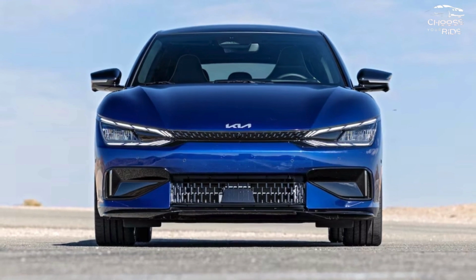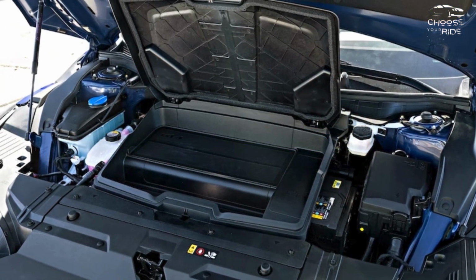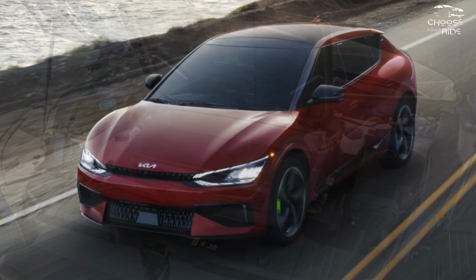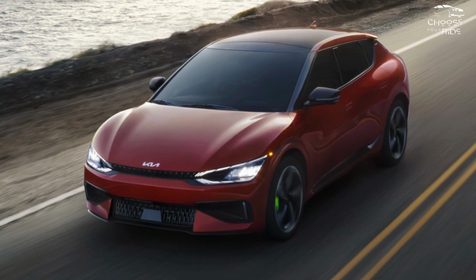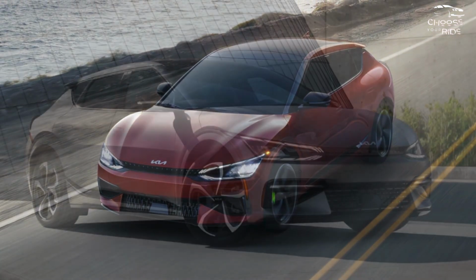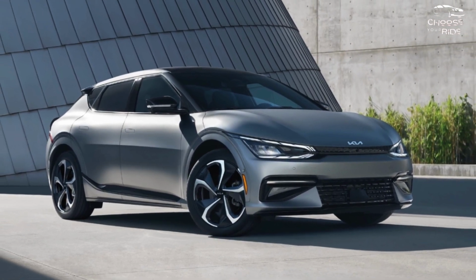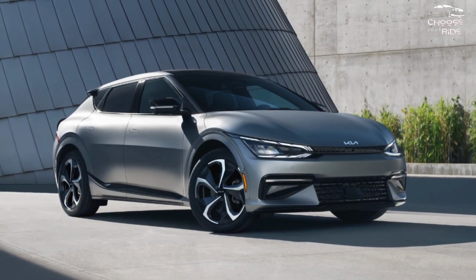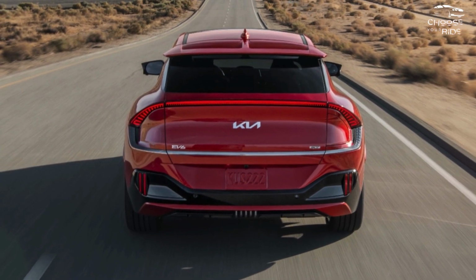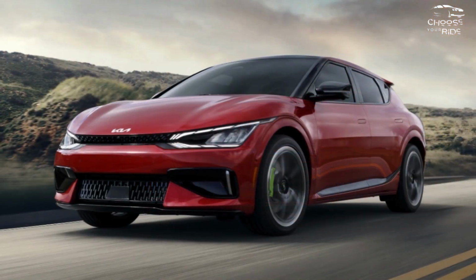The EV6 GT is similar to the other EV6 models, save for lime green elements such as contrast seat stitching and brake calipers that draw attention to the large brakes and wheels. In comparison to its rivals, it features a lower stance and a more wagon-like design. Rear-wheel drive Light Long-Range, Wind, and GT-Line are rated for 225 horsepower, while the standard model has 167 horsepower.